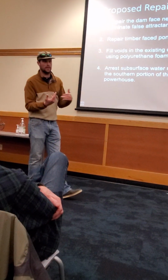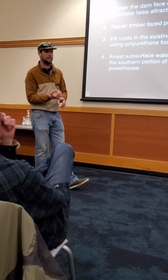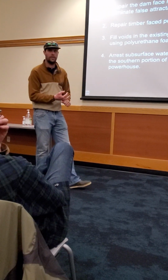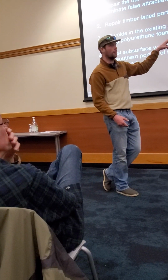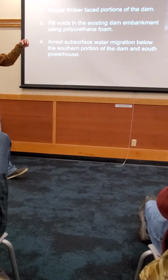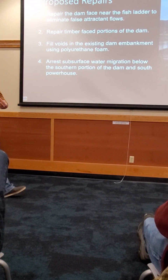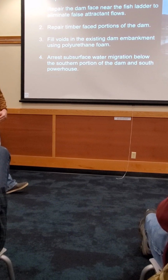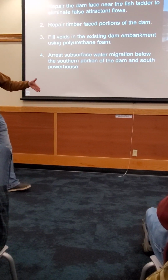And then the last thing that they're going to do is that same false attraction flow that came up in 2018 that they repaired is back again. So it lasted probably a year, if that, and they still have the same issue on that spar south end. The problem is upwelling, and there's basically a channel of water going under the dam, causing fish to think, oh, I should go that way. It's also ruining the structural integrity of the dam.